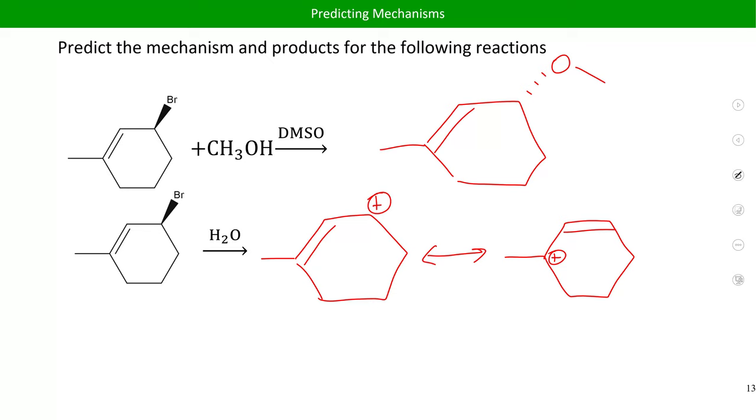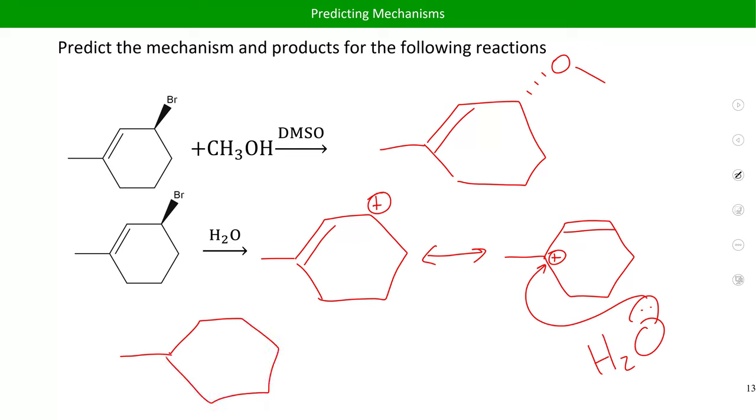And that's what David was talking about. Because we have one resonance structure noticeably more stable than the other, the more significant resonance structure is going to be the one that actually reacts. So we wind up with water coming in here, attaching there, and our final product, and we'll get the R and the S version of this. All right.